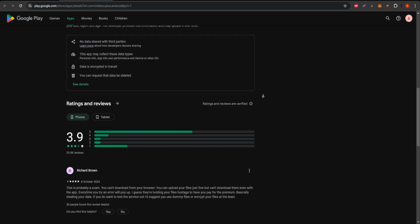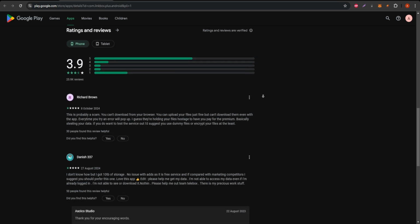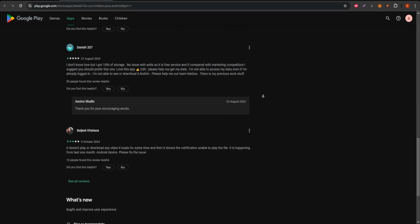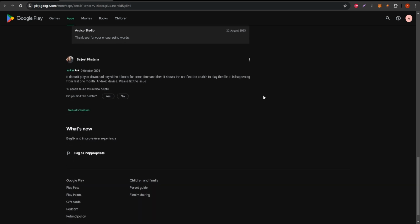In summary, LinkBox is a robust cloud storage solution offering both affordability and security for individuals and businesses needing a reliable backup option. The platform's simplicity, combined with strong encryption, makes it a secure choice for anyone looking to keep their digital files safe.